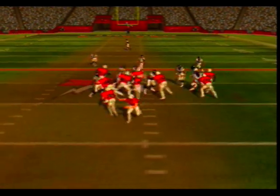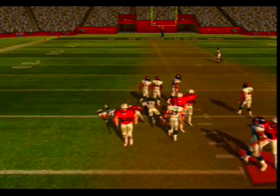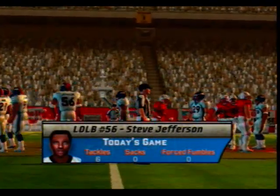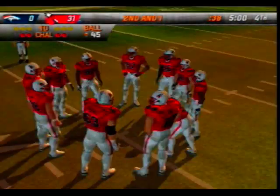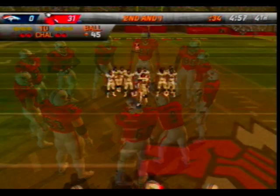Number 89 goes in motion. Hand it off to the back. Jefferson is there for the tackle at the 45-yard line. He's showing a good burst and explosiveness on just about every carry. He's one of those guys who can break one for a touchdown anytime he touches the ball.